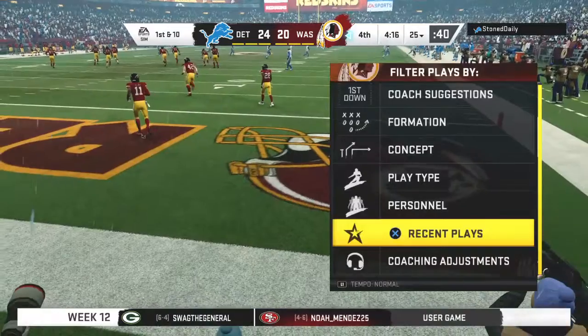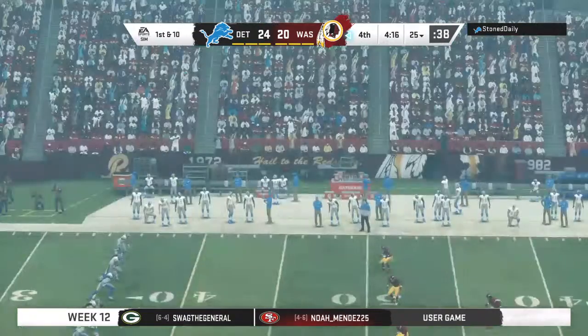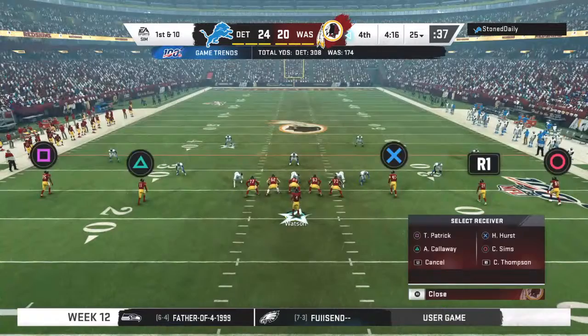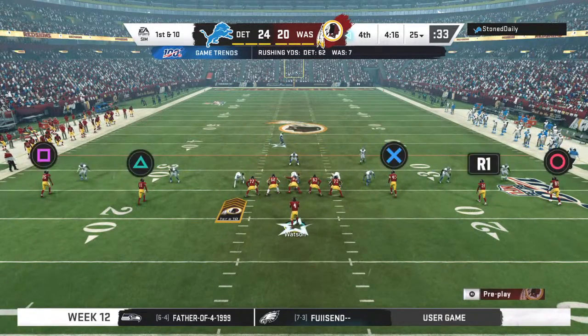The Redskins take over first and 10 at their own 25-yard line. Out there ready for this next drive, the Redskins offense. And they've sort of lost their way, partner.